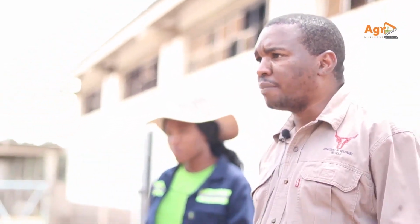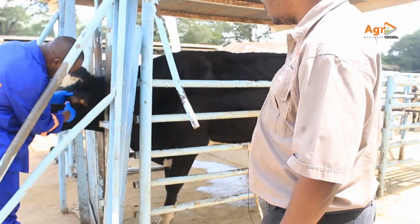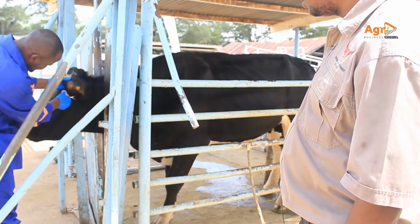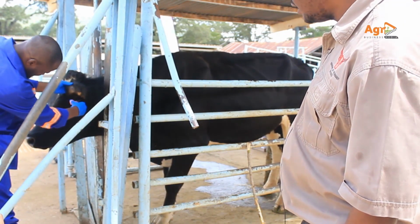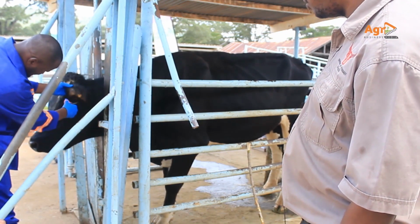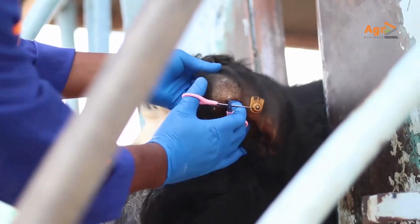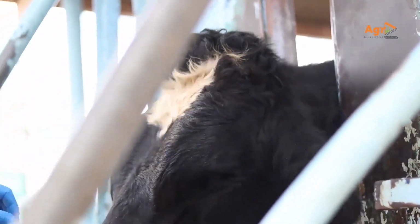The areas that we apply tick grease include the inside of the ears. This is the feeding site for the ticks that cause January disease, which are called the brown ear ticks. So it is important to apply tick grease in the inside of the ears so that we target the vectors, the ticks that cause January disease. So before application, we shave the area to remove the hairs.